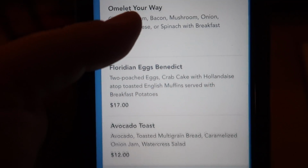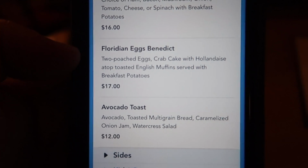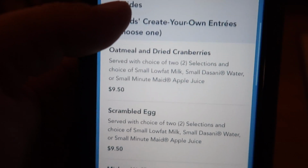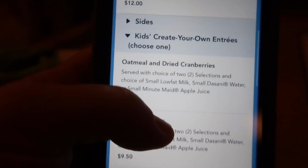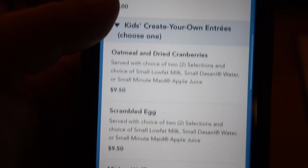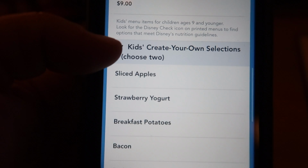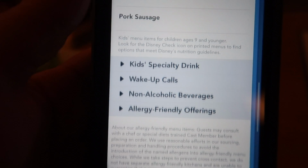They also have a special Floridian Eggs Benedict, which comes with a crab cake, and then the avocado toast. A lot of them have that. And they just have the basic breakfast sides. I missed the sides. And for the kids, they have three different options, and when you order that, you get two sides. They actually have more sides here than they did at Beach and Yacht Club.